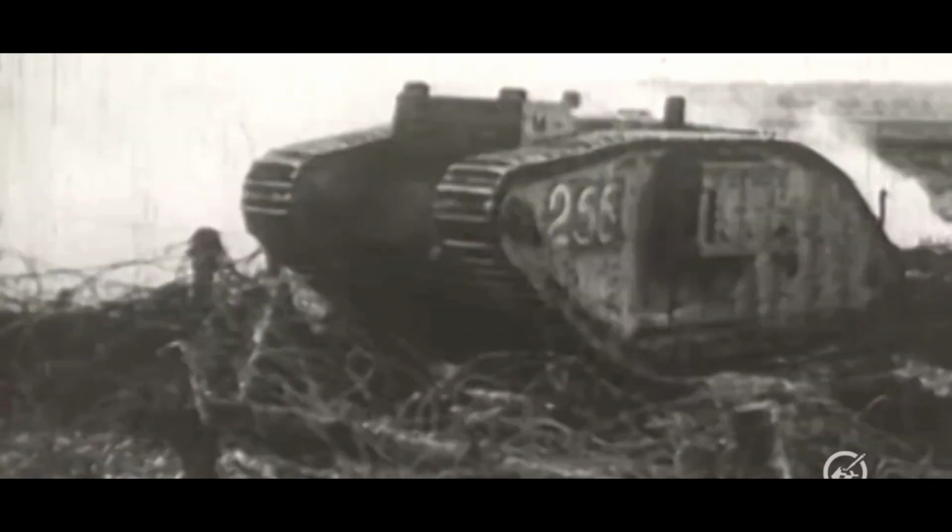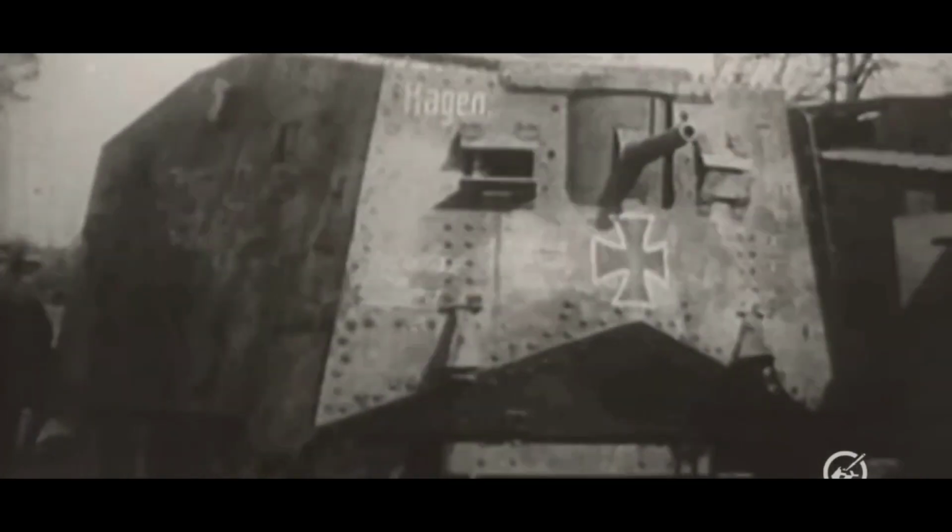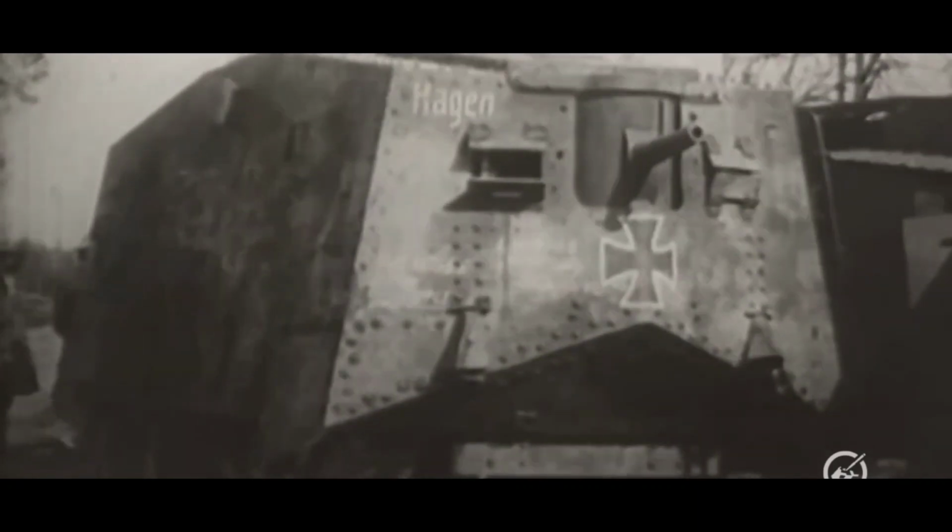But before the war ended, there'd be a battlefield encounter that would show the way that wars were to be fought in the future. In April 1918, a British Mark IV Male encountered a German A7V Sturmpanzer in the first tank versus tank engagement. After some manoeuvring, the Mark IV was able to score 3 hits on the A7V, which killed several crew members and caused the rest to abandon the vehicle.